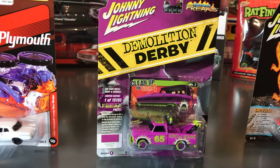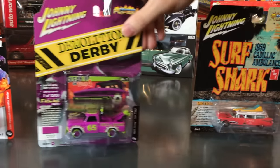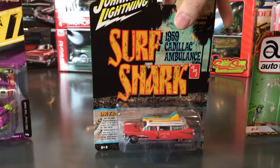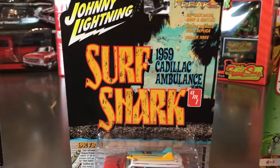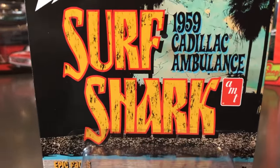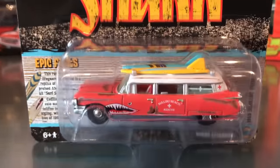One more for Johnny Lightning to show you guys. This is a hobby exclusive car. Really fun one. This is the 1959 Cadillac Ambulance Surf Shark. So you guys who watch the videos will remember this AMT kit, the Surf Shark kit that came out with the surfboards on top of it.